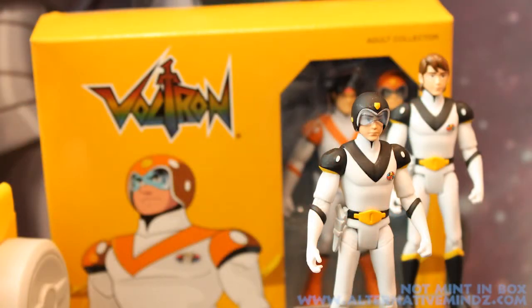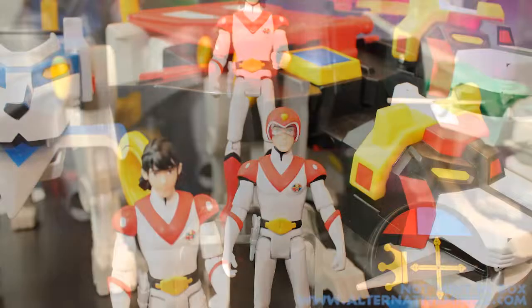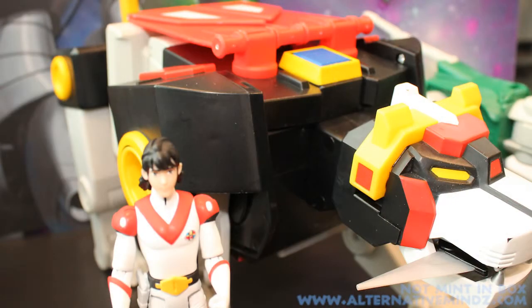The Sven figure will ship in August. That's when the Blue Lion ships, because Sven was the other Blue Lion pilot, so that way you get all the Blue Lion pilots. And he's only available if you have the Sun. He's the only way to get Sven. And then Black Lion with Keith will be in October.